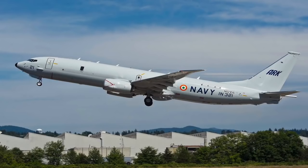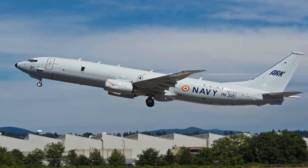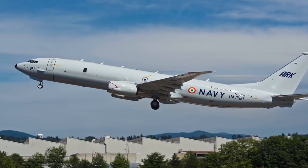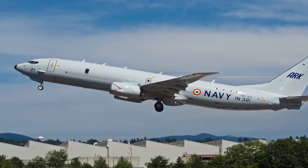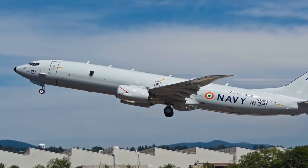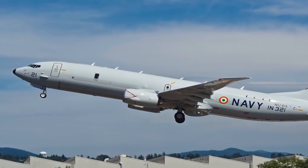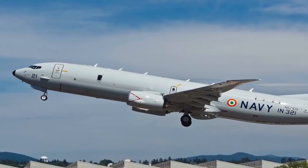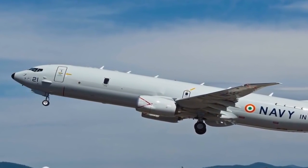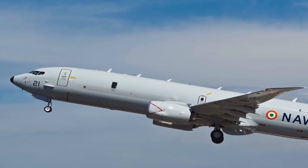Number 4. The Chinese Navy has a large number of surface ships as well as submarines. To counter this, India has acquired 8 P-8I Poseidon, and has approved further purchase of 4 more which will be delivered next year. P-8I is a customized export variant of the P-8A for the Indian Navy. The P-8 Poseidon is developed for the United States Navy by Boeing.